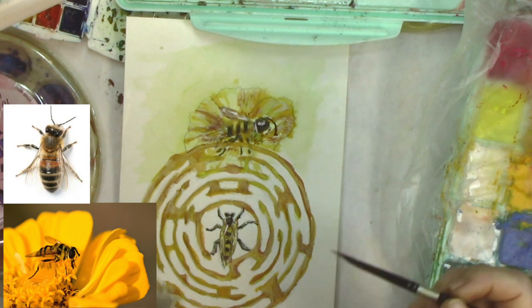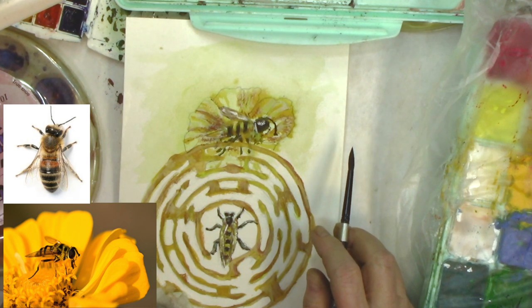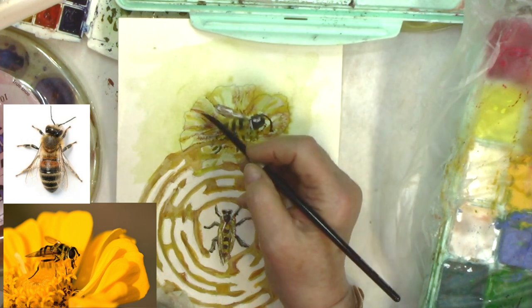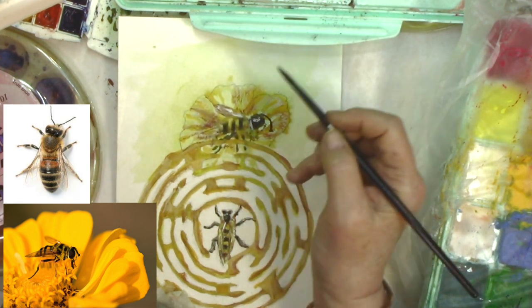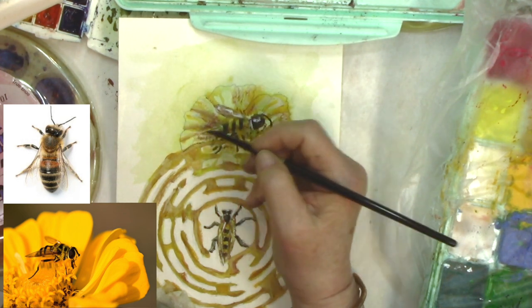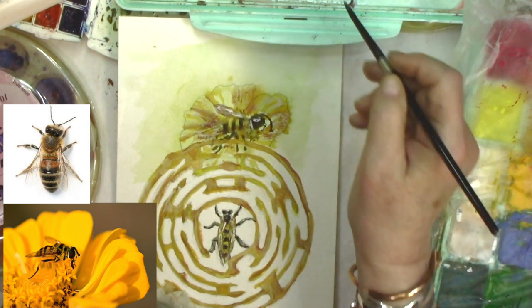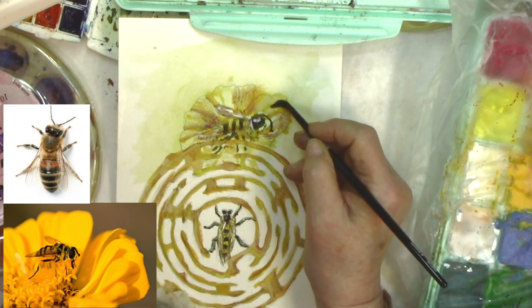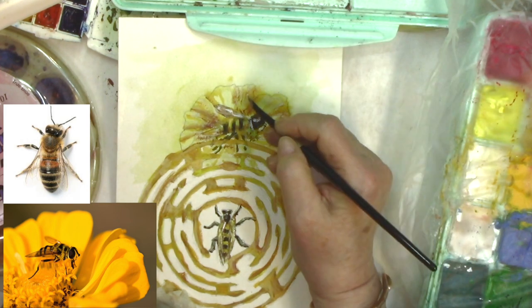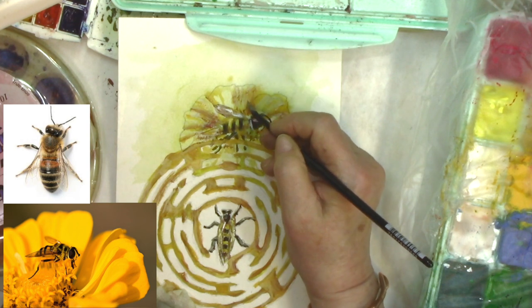Use good paper, 100% cotton, if you can, because you will see much better results. I'm softening these little between-the-petals things just a little. But you'll have so much more fun with it.